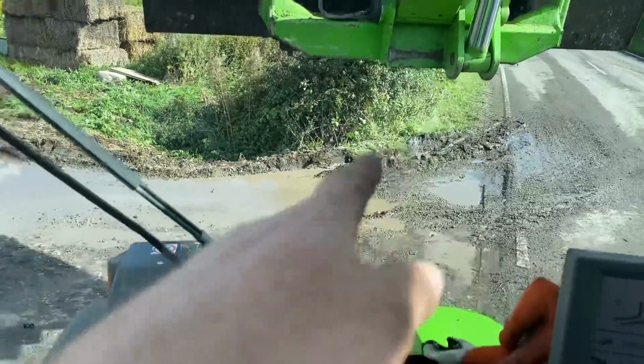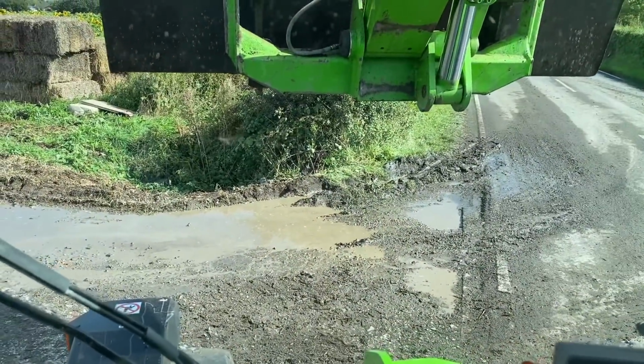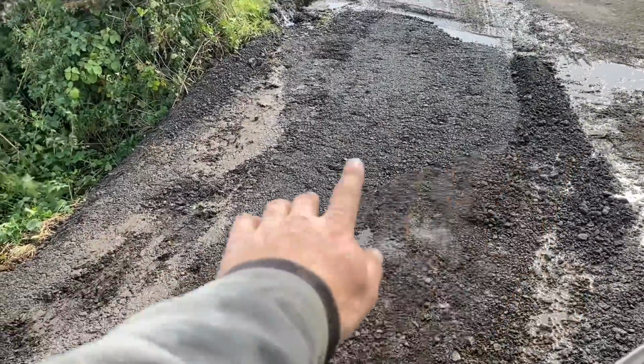Got a little bit of a puddle appeared here, so we're coming out and putting a bit of mud on the roads. I'm going to put some planings in this as well. That's better now, a bit of stone in that puddle, and then I've also knocked a bit of soil out the way so any water now will run into the end of that ditch.